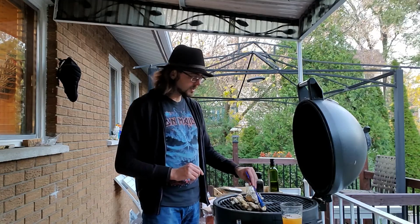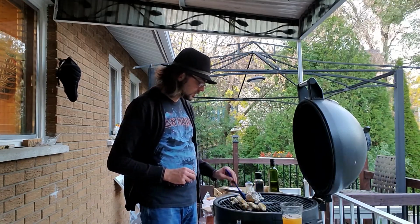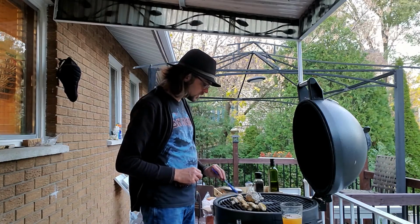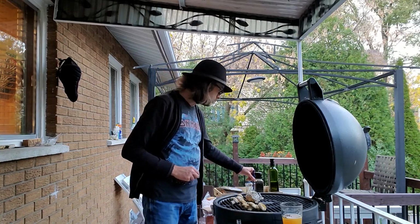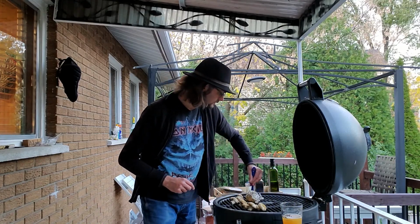So what I decided to do is take whatever remaining oil that I had and top it off on some of the mushrooms that are still grilling here. I got some good marks, but I feel like this will make it go even quicker and just a little bit more on the grill itself.